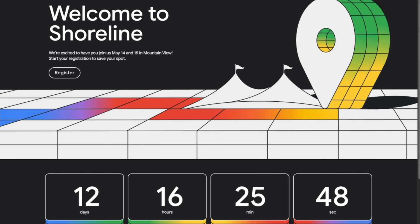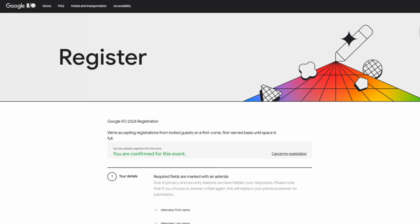Google Next is officially over, and I/O is just 2 weeks away. Here are my top things that you should know before you head out to Google I/O. Step 1. Register. If you haven't done that already, what are you waiting for?